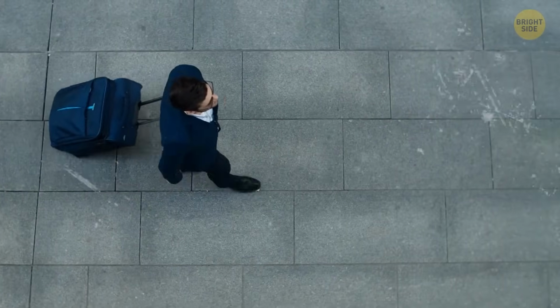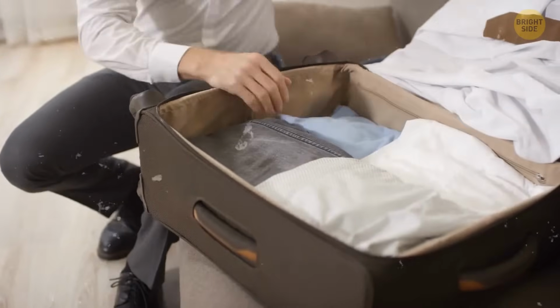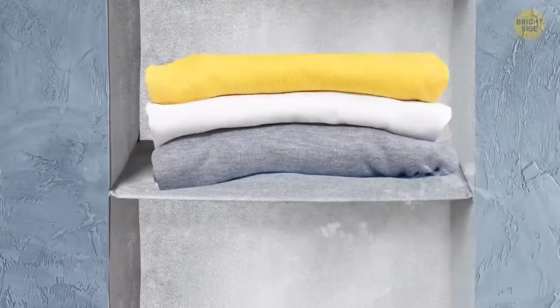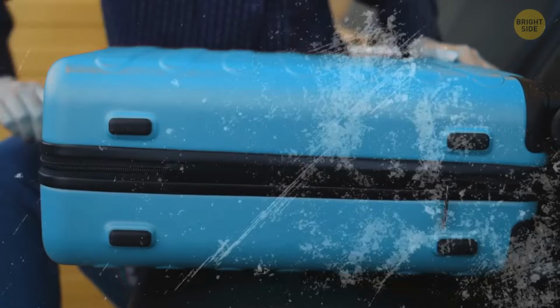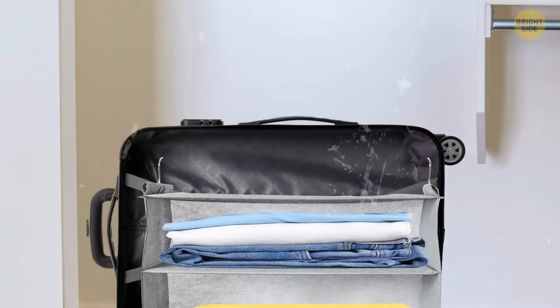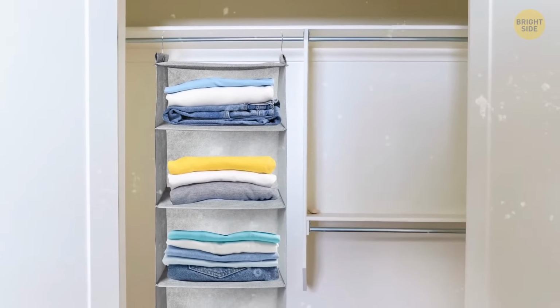Let's say you're visiting a conference in another city, and your schedule will be very busy. You can prepare your outfits for each day in advance and put them into different compartments of your hanging clothes storage organizer this way. Now, put it right down into your suitcase, zip it, and you're ready to go. When you arrive at the hotel, you can just carefully pull out this organizer and hang it in the closet in just 2 seconds. But don't forget to take the shoes too.